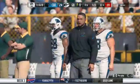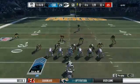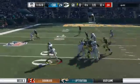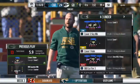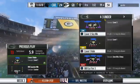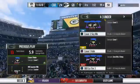So here we go, 1st and 10 now. Back to the ground attack here. It's McCaffrey. And shutting him off now open field. And inside the 20 before he's brought down. And now the Packers going to take another timeout. And they'll be disappointed to have to burn one there after giving up the first down.